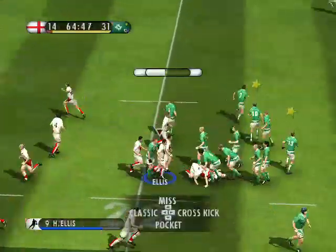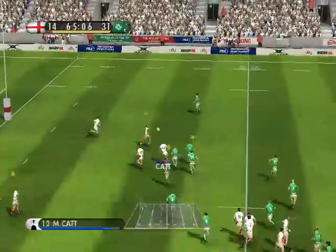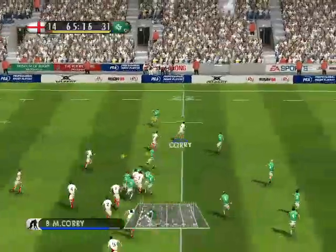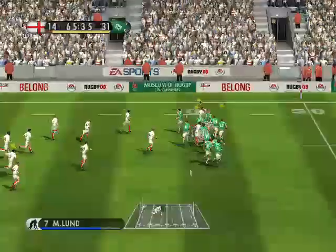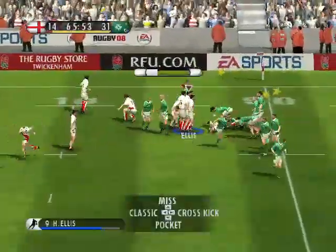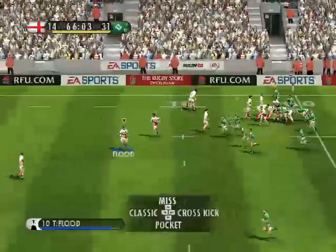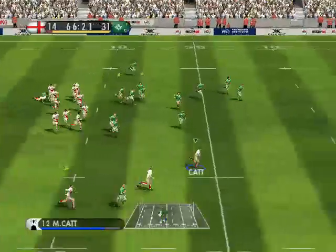Reese. Paddy Ellis spins it out. Corey. He can really go. Good defence. Into contact once more. They've set up the ruck. Now they need support. Good quick rucked ball. Good long pass. Oh, brilliant. Got away superbly.